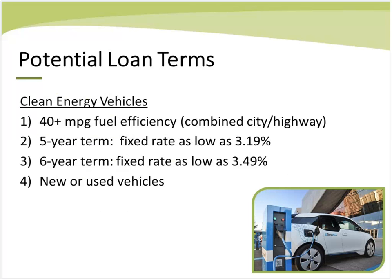To give some examples of loan terms that this credit union could offer, clean energy vehicles: 40 miles per gallon or higher in terms of EPA-rated fuel efficiency, combined city highway. That would automatically include electric vehicles as well as the highly efficient hybrids like a Prius, but not the SUV hybrids that still only get 12 miles per gallon. It wouldn't include those. Fixed rates for a 5-year term in the low threes.